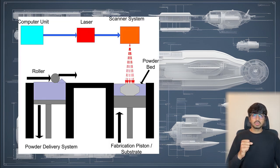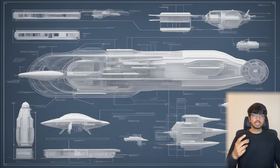Then we'll talk about powder bed fusion. PBF encompasses several 3D printing technologies like selective heat sintering, selective laser sintering, and electron beam melting. These methods fuse powder materials together layer by layer to create solid objects.